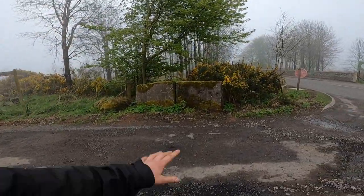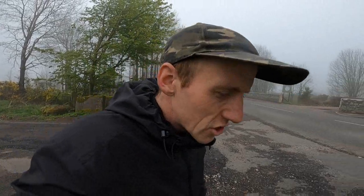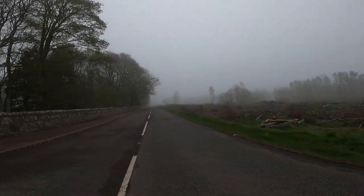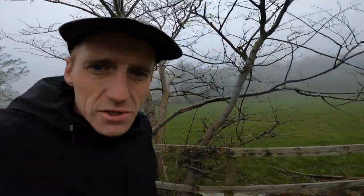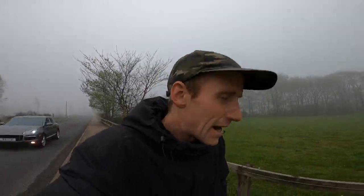Check out these massive cement chunks. At one time they were blocking this road. I'm not sure if they were like wartime tank traps or whatever. There's a super busy road right here that I'm at the side of. And because of the fog, you can hardly even see if there's any cars coming until the last minute. Like I was saying a minute ago, this road is just super busy. Every 2 seconds there's just car after car going past.